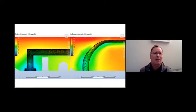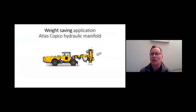The next example, I guess, is a really heavy-duty application. This one we did with Atlas Copco. I was in Sweden for the last 5 years before returning to New Zealand about 1.5 years ago, so that's why some of these examples are from Sweden. This is an underground drilling rig that goes into tunnels underground and drills. I don't know what they do, but they drill holes. There's an extendable boom arm on the front that the arrow is pointing to. And on the front of that boom arm, there's a hydraulic manifold.